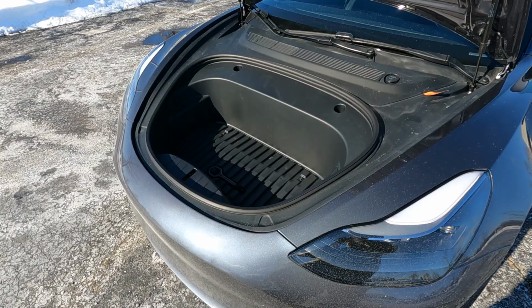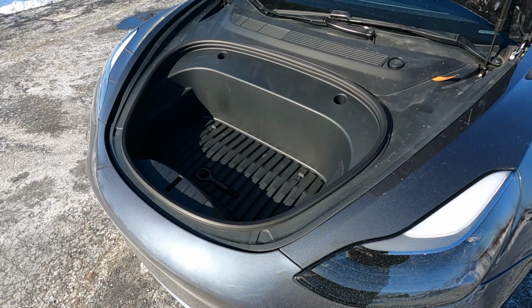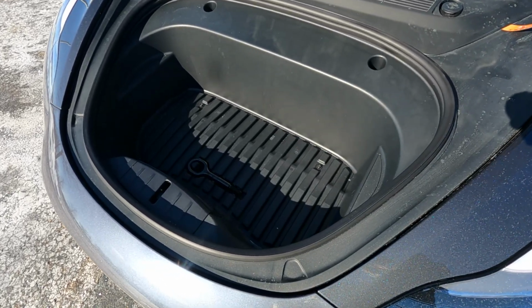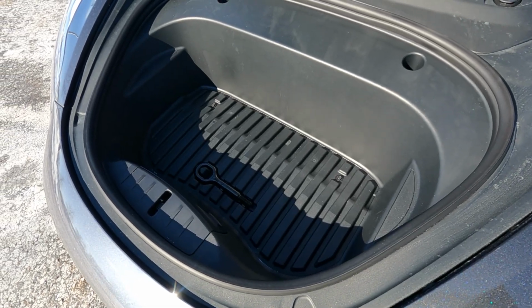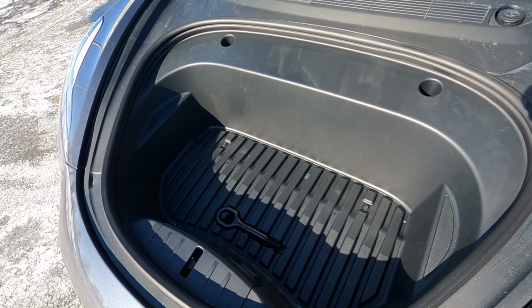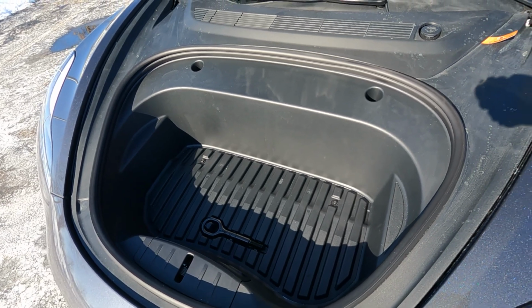Now up front, the front has also changed and got a little smaller, and that's because the Tesla Model 3 now adds on a brand new heat pump. This is also carried over from the Model Y, and people really have been looking forward to this because the heat pump makes the Model 3 more efficient. And during the drive, I'm going to tell you more about the efficiency of the heat pump and how the Model 3 really gained from it.